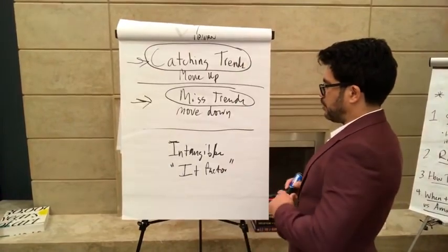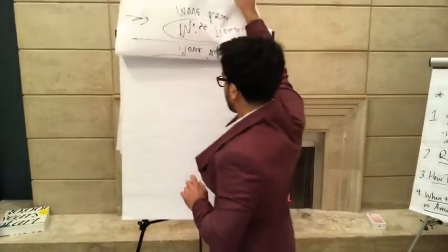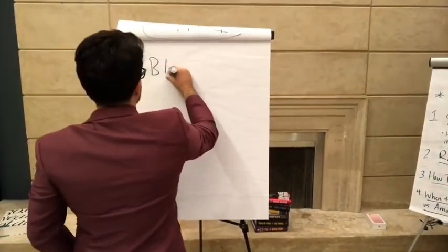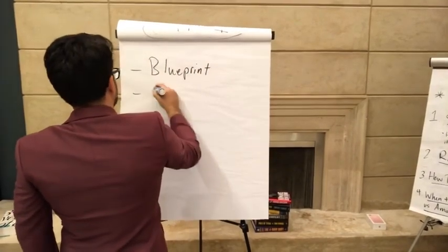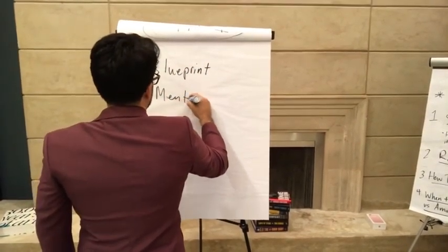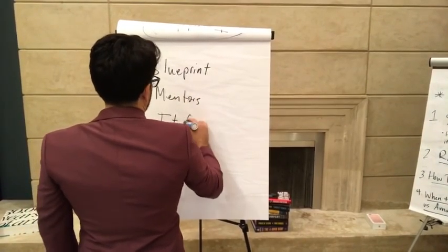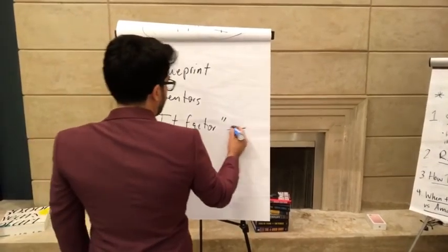The it factor, you need two things. So the it factor is one. You need the blueprint. It's actually, we'll call it three things. You need the mentors, and you need the it factor. This is the one that's within.